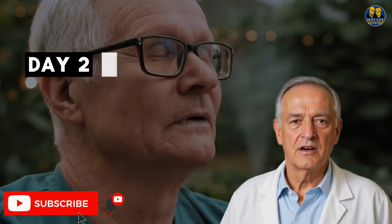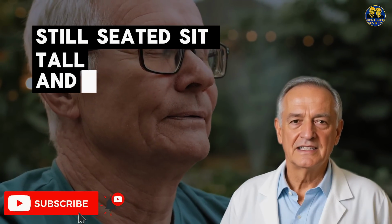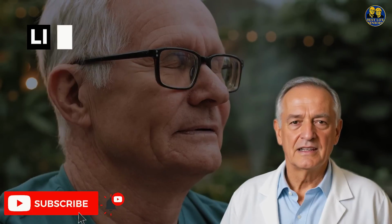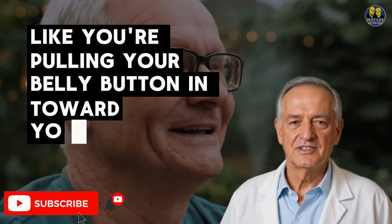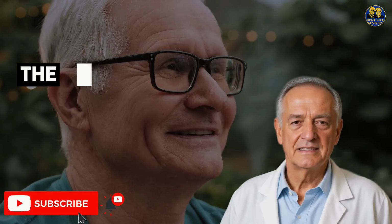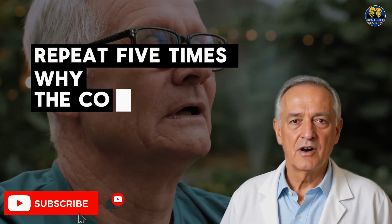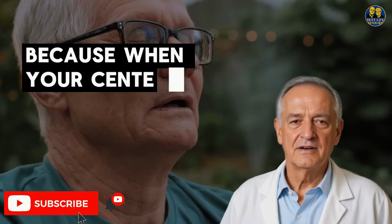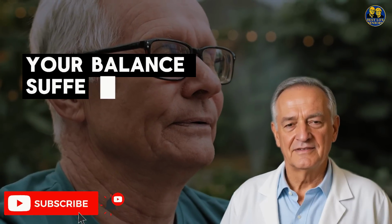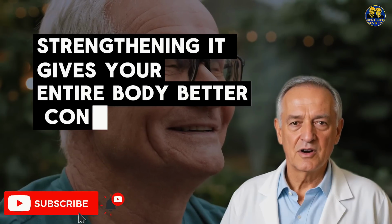Day 2. Focus on the core. Still seated, sit tall and tighten your abdominal muscles, like you're pulling your belly button in toward your spine. Hold that gentle tension for 10 seconds, then release. Repeat 5 times. Why the core? Because when your center is weak, your balance suffers. Strengthening it gives your entire body better control.